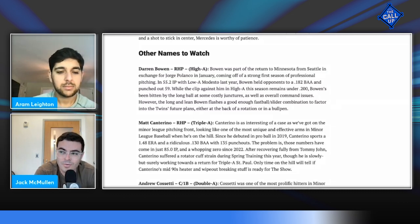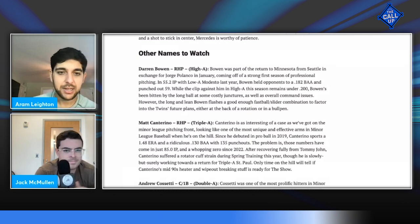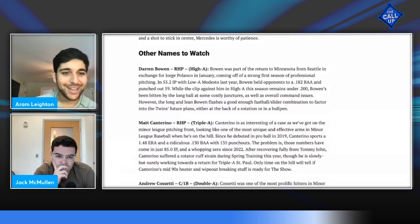Been bit by the gopher ball, like multi-run homers a couple of times so far this year, which is why you see the ERA jutted up a bit. He does struggle to locate at points, but Bowen has a really good fastball slider combination, it seems. Yeah, and it seems the command has been better this year for sure. So again, this guy in this system, I'm definitely intrigued, and he's already throwing that cutter more, and he's got the slider. The feel for the changeup is a bit inconsistent at this point, but it's flashed.